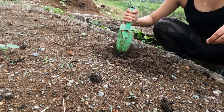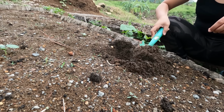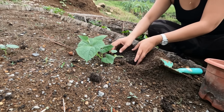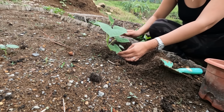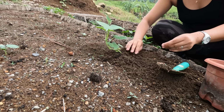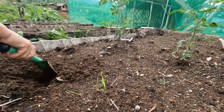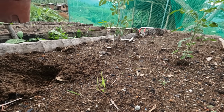And maybe tomorrow or after 2 days, I will start to make a trellis for our cucumber. Since some of the cucumbers are still small, and this one is ready to climb, so it needs a trellis already in this situation. And then now let's plant our tomato. It's pomidor in Russian.